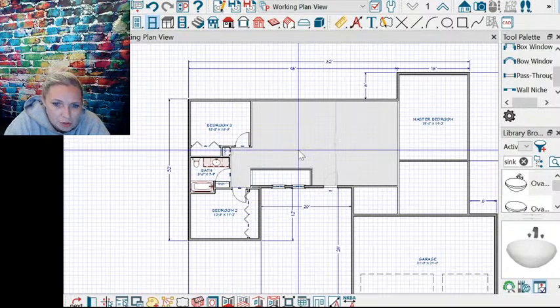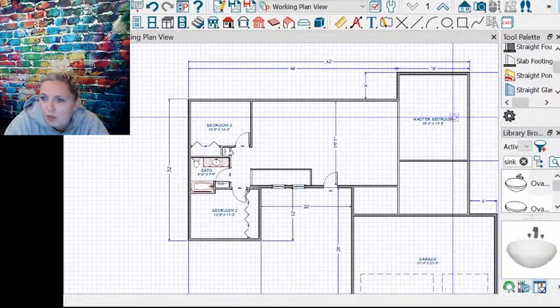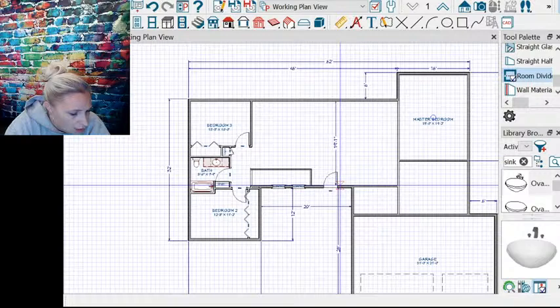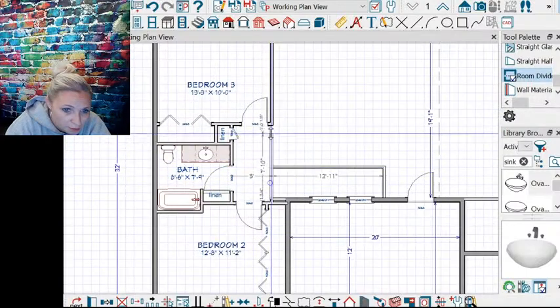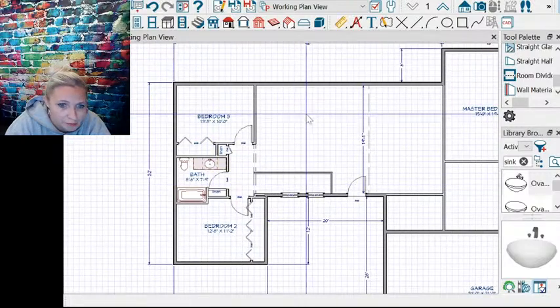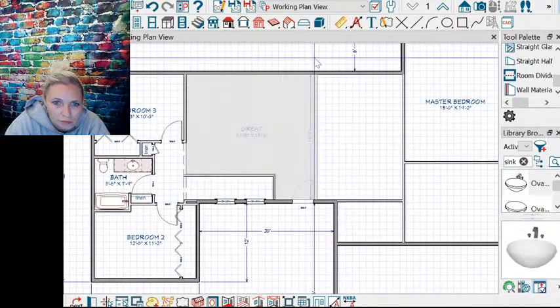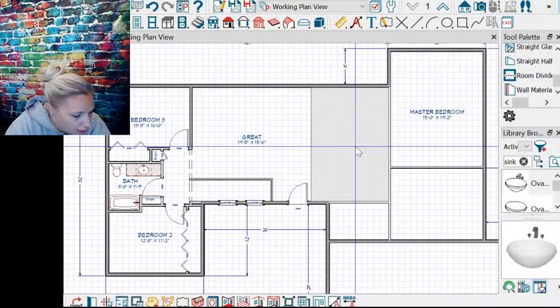So now what that leaves us with here is we've got to figure out our sizes for kitchen, dining, great room. So I think right about there maybe is where they figured the divider. You know, and these are imaginary. Okay, so this is our great room, living room. I can delete that dimension line. And then over here we have our kitchen and dining space.